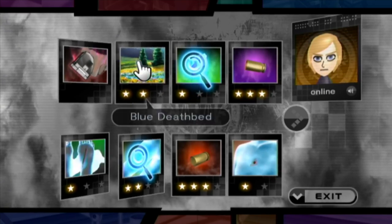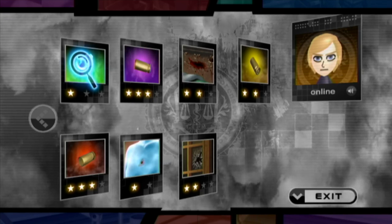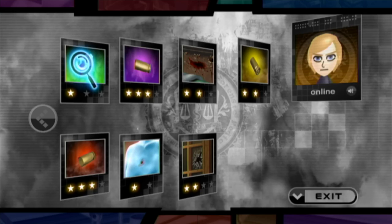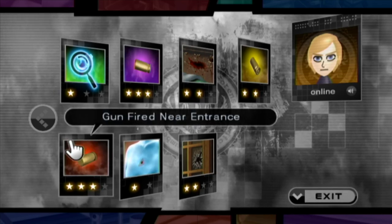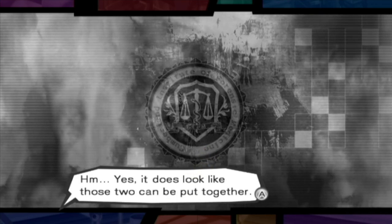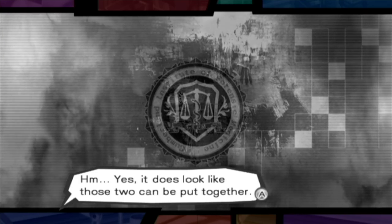Let's see, what can we connect to this? What's it doing in this spot, though? Nah, there's no way to combine it through that. It's becoming more difficult by the second figuring out where we can actually get information with this. Yes, it does look like those two can be put together. I was starting to think, why would the glass be relevant to anything, and then I'm like, oh, I got shot. Then it's like, okay, which bullet shot it? And then I had to remember which one it was by just dragging all of them at it.